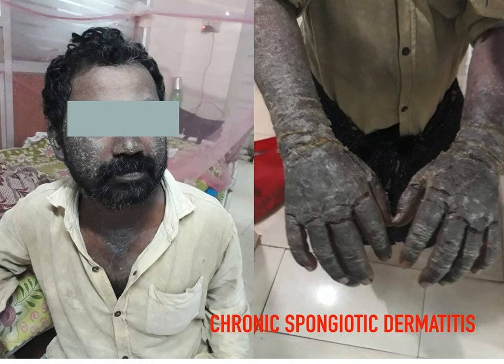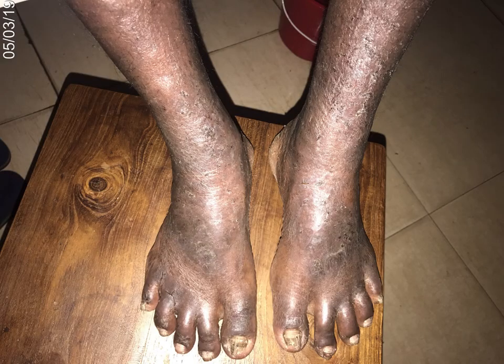So this is an interesting case of chronic spongiotic dermatitis that was admitted in the IPD of the Government Homeopathic Medical College, Calicut. This is the condition at the time of admission. See the following pictures. The patient gradually improved, even though the diagnosis was found to be defective in this case also. The patient improved to a great extent.